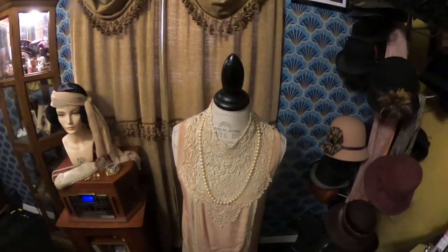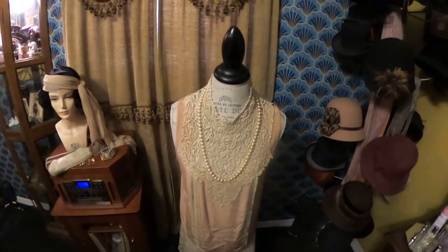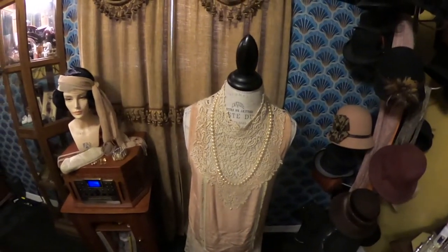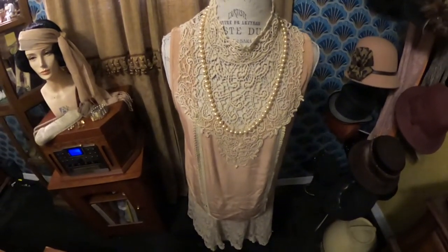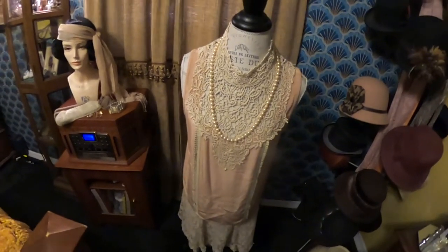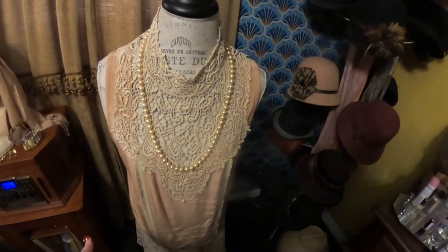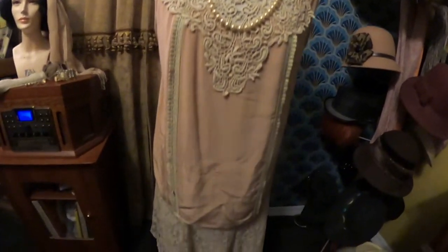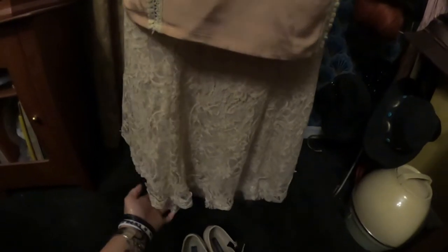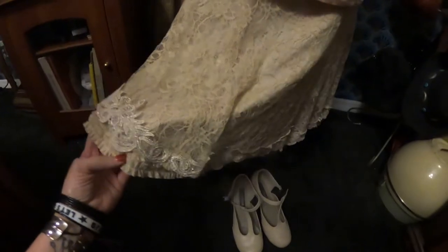So a classic look by the women in the 20s would be something like this. They were flappers and they'd wear a lot of lace and ruffles and satin and silk and velvet. But this particular top is a lace embellished top. And then I got really lucky and found the skirt. Here, a lace skirt with ruffled embellishments on the bottom.